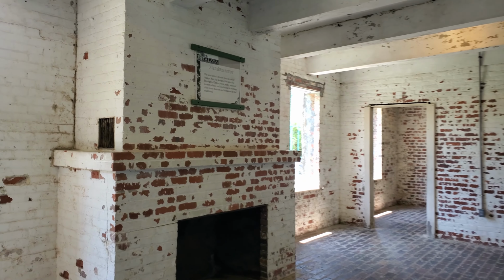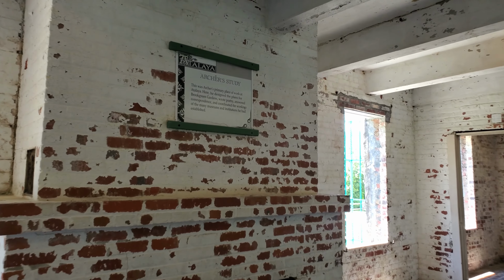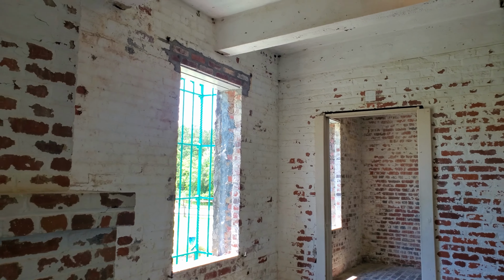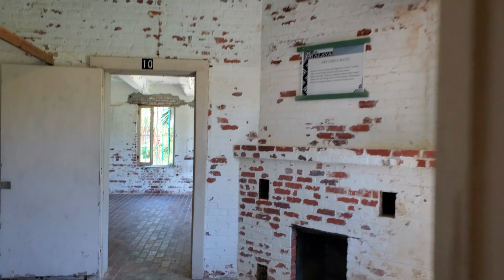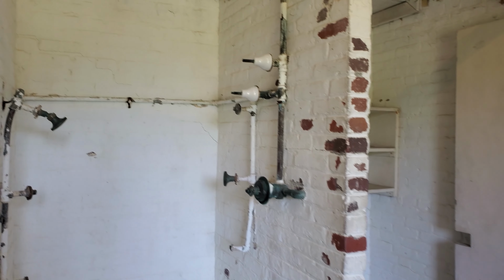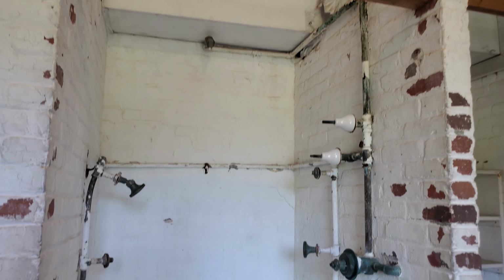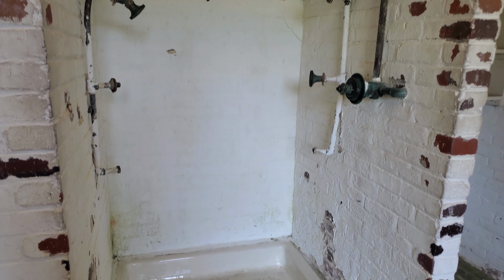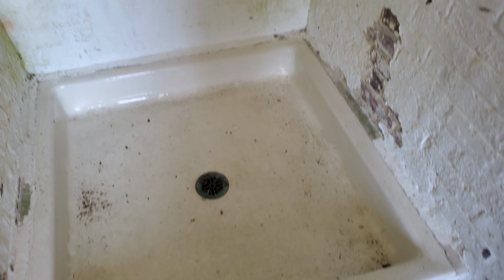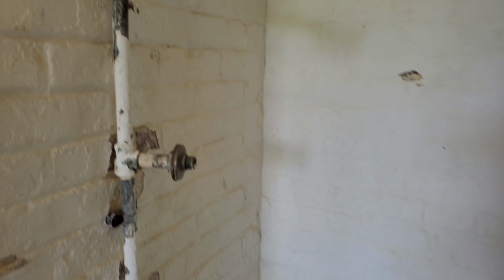Archer's study. This was Archer's primary place of work at Atalaya. Here he wrote poetry, answered correspondence, and coordinated the workings of the many museums and institutions he had established. This is cool, wow. Look at that. Love that.